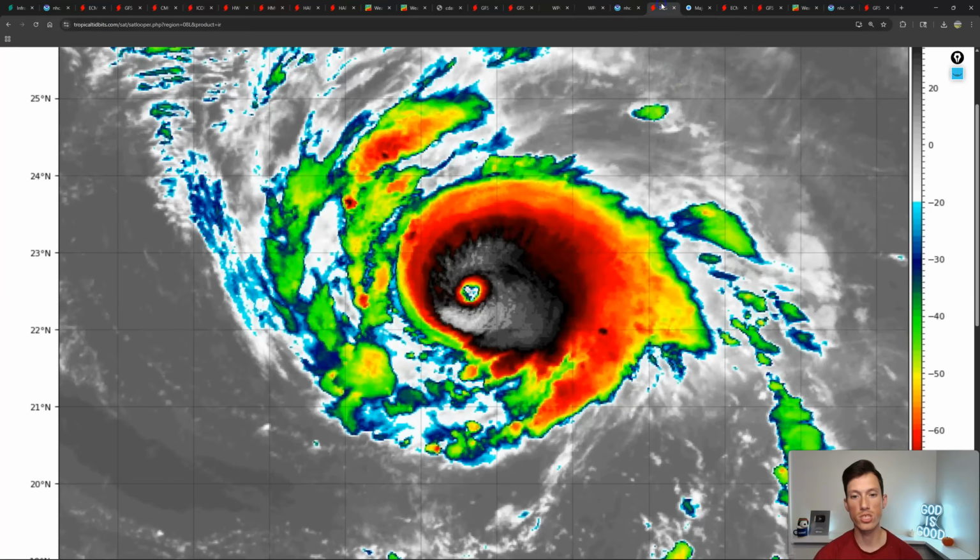So I do want to show some love to Humberto, and then we'll round the video off with steering currents. And that'll be a part of the video where we kind of geek out with you guys a lot. So this is Humberto, a 145 mile per hour powerful Category 4 hurricane as of the 5 a.m. update, coming up on the 8 a.m. update here in the next hour or so.